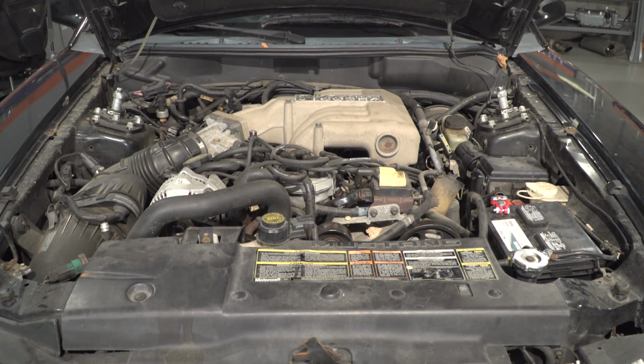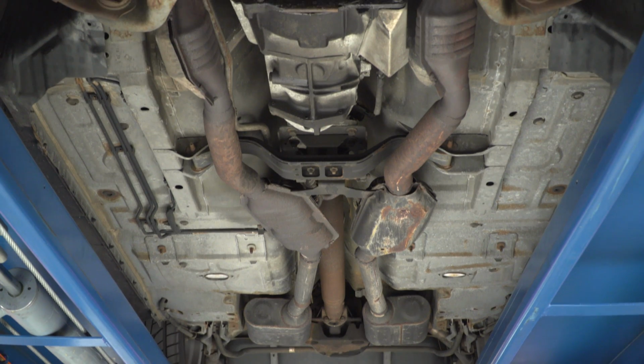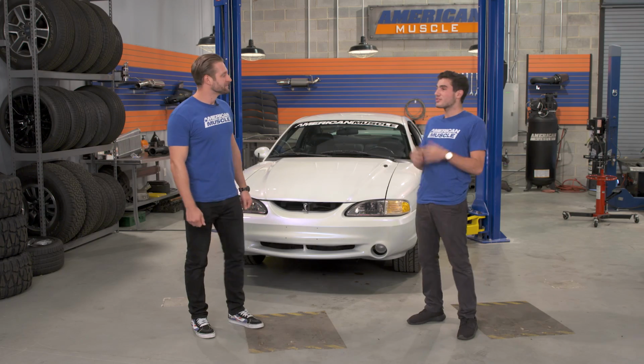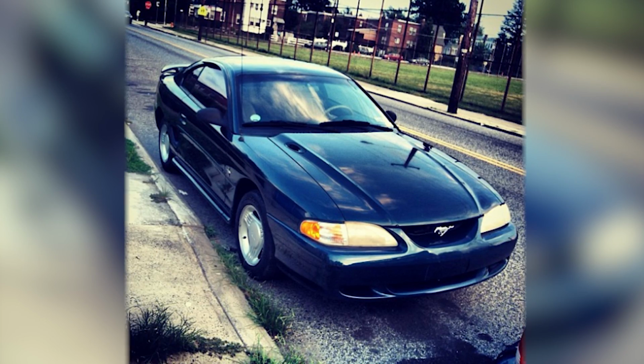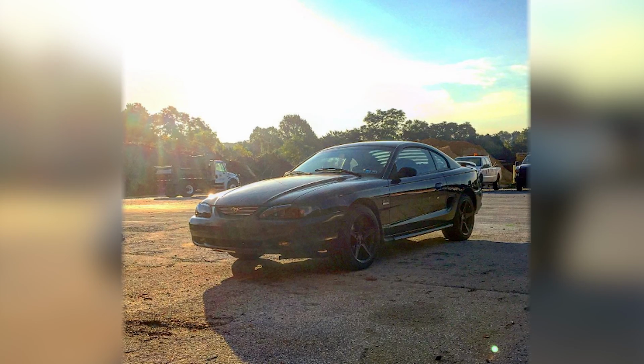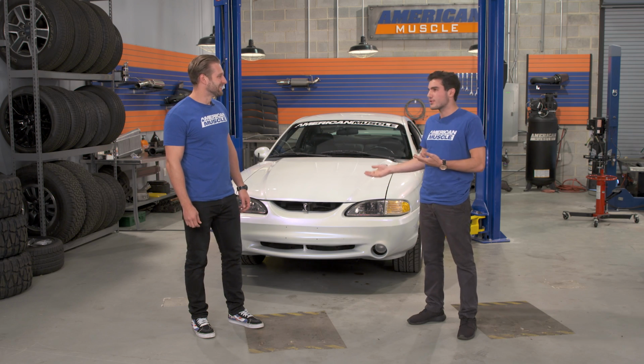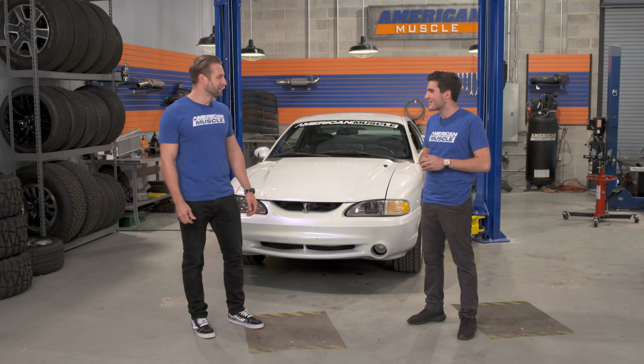So the 95 Cobra, kind of the bastard child of the SN95 Cobra era, right? Unfortunately. I mean, why'd you fall in love with this car? I've had 3 95s so far. I've had a 95 V6, got in an accident, 95 GT, totaled by a school bus. I wasn't in it, thank God. And then from there, I bumped it up to the 95 Cobra. I seem to pick up some more power each time. Stepping it up, yeah. There you go.